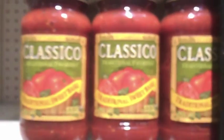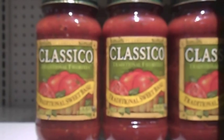The regular price is $1.99. So that is going to make each jar of pasta sauce 88 cents, which is a great price. But this is just for Friday. Check your Safeway or Vaughn's ads, and there are $5 deals on Fridays only. So I was able to snag this one, so I'm excited about it.